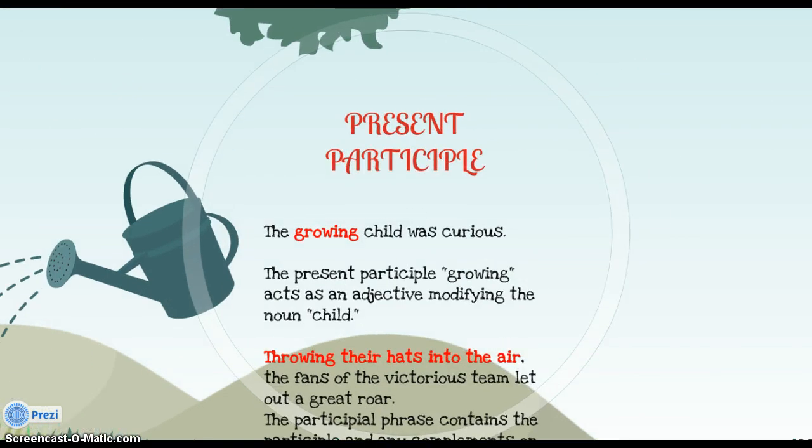We're going to start with present participles. Present participles, remember from just a minute ago, end in ing. Look at the example. The growing child was curious. The present participle in that sentence is growing. It's acting as a modifying adjective for the noun child.